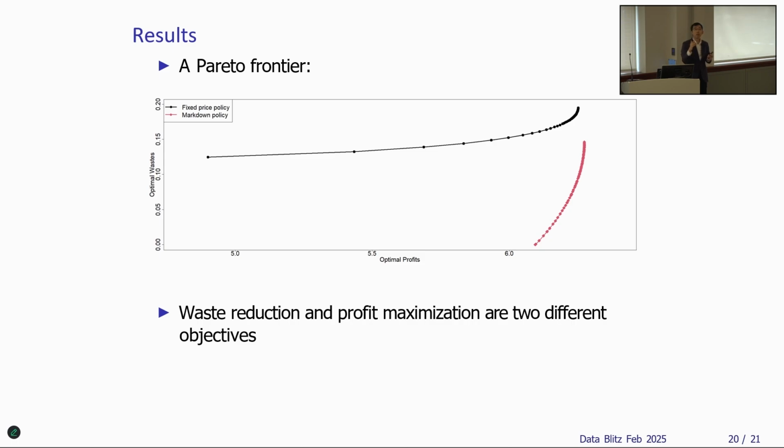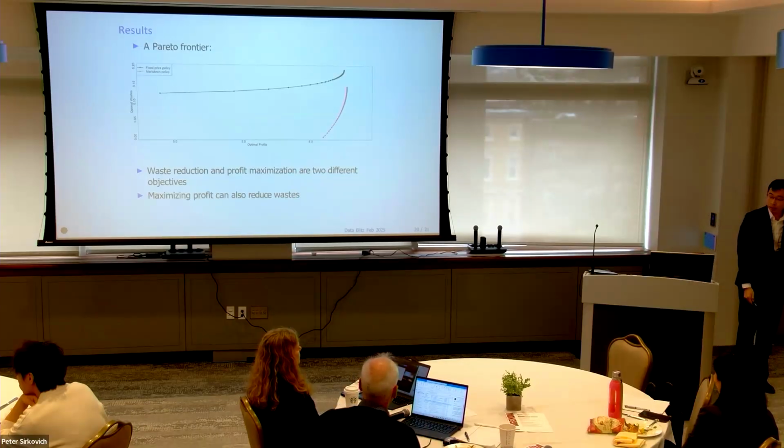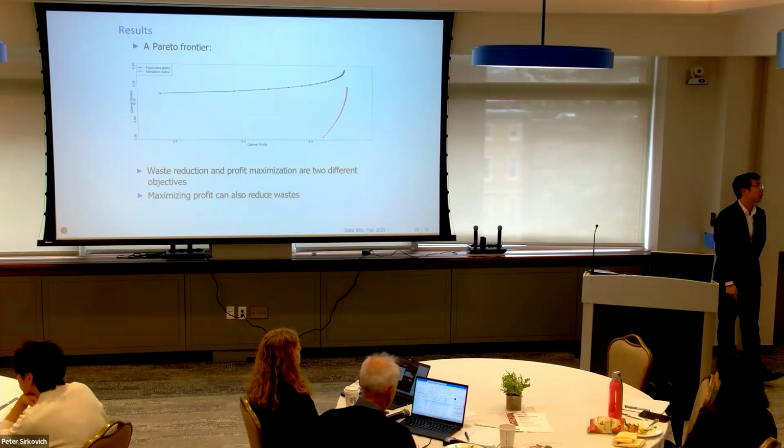If we compare these 2 curves along the horizontal axis, we see that markdown pricing can increase the profit by 10 to 20%. Whereas if you look at the vertical axis, we see that markdown pricing can reduce food waste by 10 to 100 times compared with fixed pricing. This is the magnitude of reduction of food waste using markdown pricing. So that's pretty much the results I wanted to show. Maximizing profit does not necessarily always lead to a sacrifice in terms of food waste. Sometimes you can achieve a win-win situation where you increase the profit and reduce the food waste at the same time.